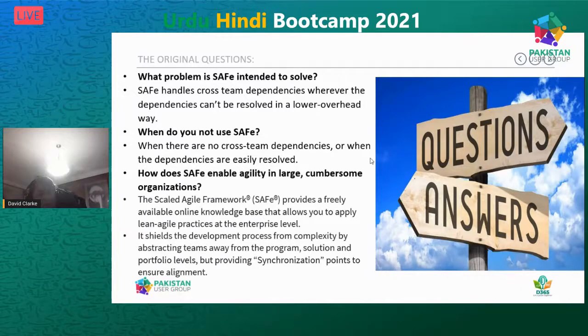At a philosophical level, what it does is it shields the development process from the complexities. And it does that by abstracting teams away and building the program, solution, and portfolio levels as layers above it. The team almost never sees those layers, but it does provide synchronization points to ensure that the team stays aligned with the priorities at the program, solution, and portfolio levels. And that also means that the team can be very, very agile. It can change directions quickly if that's required.